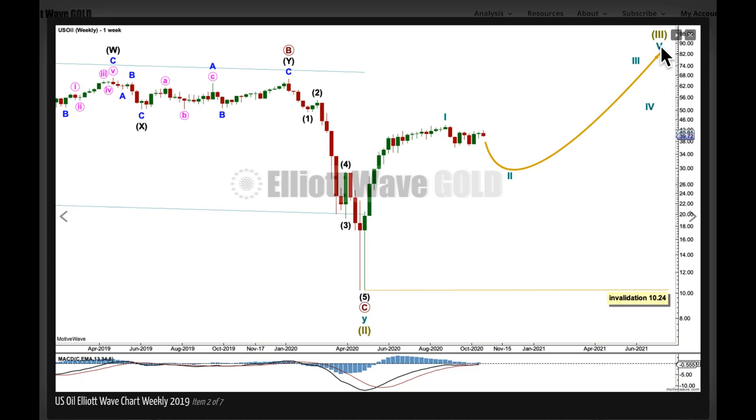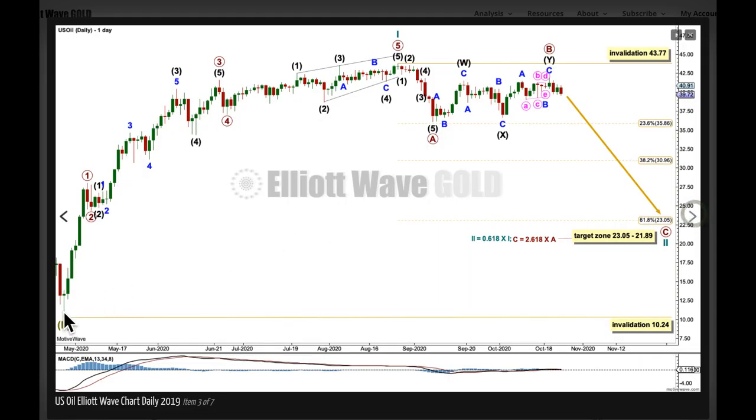I've got 3 different ways of labelling this movement. All the subdivisions are seen in the same way. It's just the degree of labelling which I'm unsure about at this stage, so we have to consider multiple possibilities. Let's take a look at the first and what I consider is the most likely, with a start of cycle 1 back down here. There's this point down here.